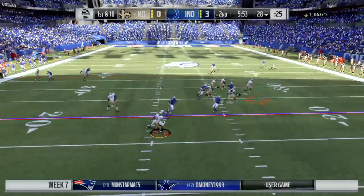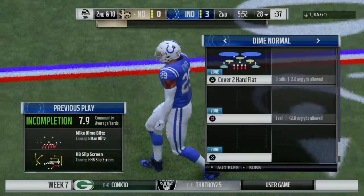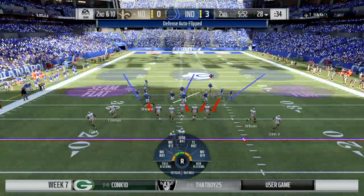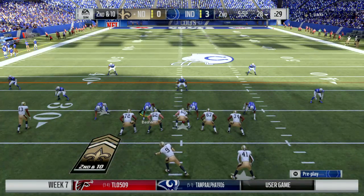Throwing now, Taylor on 1st down. He couldn't quite hold it. Got hit. Ball pops out, incomplete. They went with a dime look on defense. 2 extra defensive backs on the field and covered up essentially every blade of grass. That allowed them to disrupt the play.